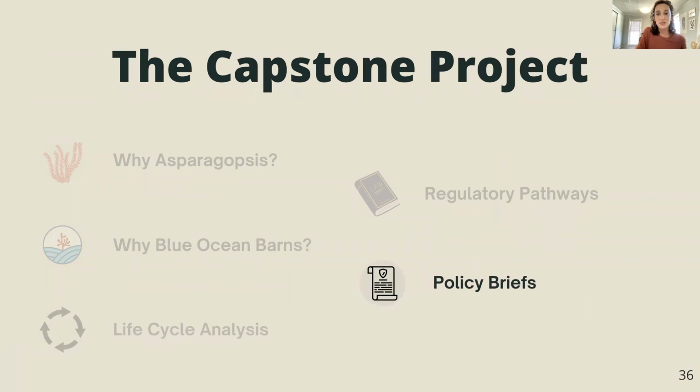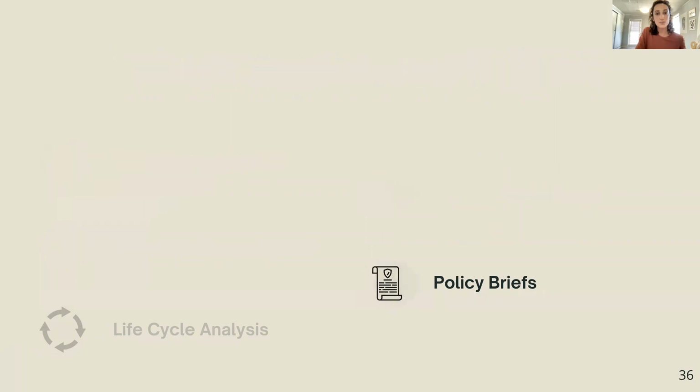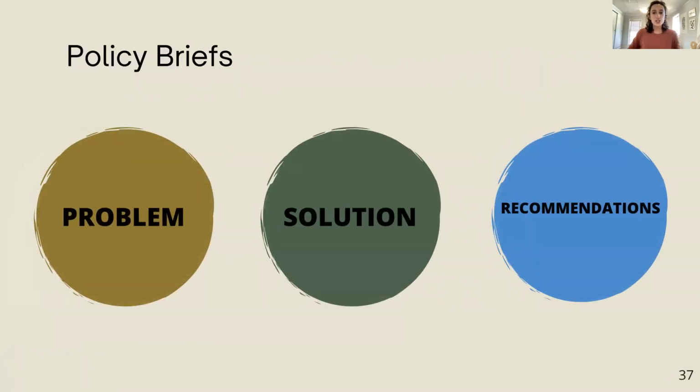And finally, I had the opportunity to use all this information to craft policy briefs. So these briefs summarize the issue with enteric methane, the capabilities of Asparagopsis, and recommendations on how best to propel this solution forward. And these briefs hope to not only serve Blue Ocean Barns, but also inform a wider audience of the opportunities to utilize Asparagopsis throughout the country. So audiences thus far have been pretty limited to a small part of the scientific community and in the startup space, but I believe it's really necessary to reach wider audiences, especially those with policy decision makers, to ensure that the full potential of Asparagopsis is reached.